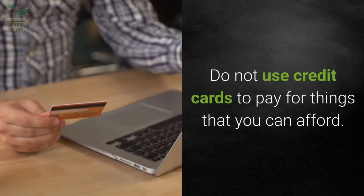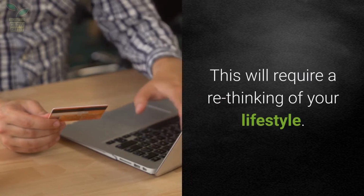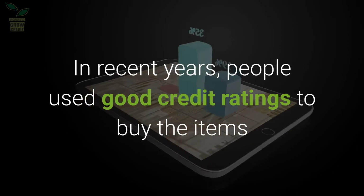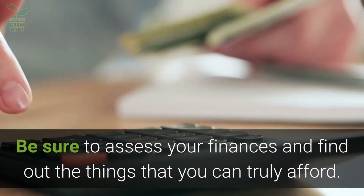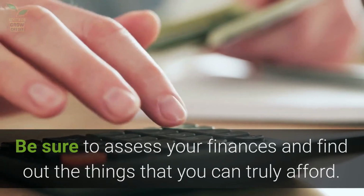Do not use credit cards to pay for things that you can't afford. This will require a rethinking of your lifestyle. In recent years, people used good credit ratings to buy the items that they normally couldn't afford, rather than focusing on things they need. Be sure to assess your finances and find out the things that you can truly afford.